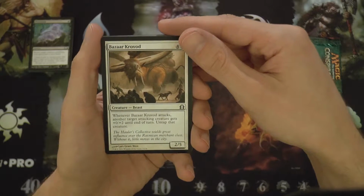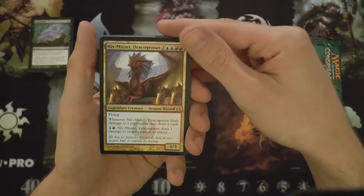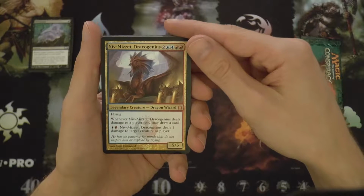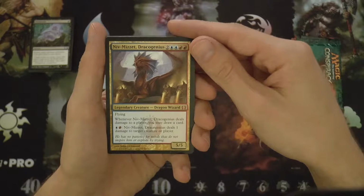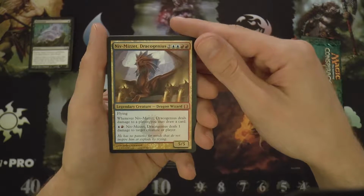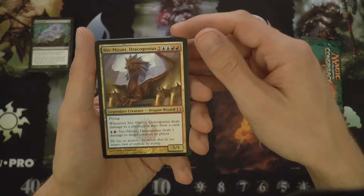Sort of sounds Russian. We have a multicolored 5/5. Oh, nice. Niv-Mizzet Draco Genius. So this is a mythic. If our steel deck build ends up being blue-red, or you know, more than 2 color, this will probably be in there, but his mana cost is pretty restrictive.